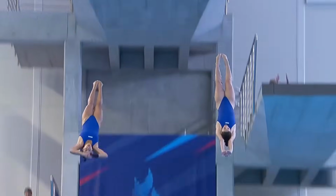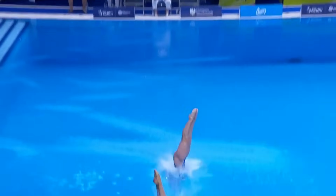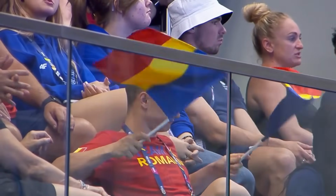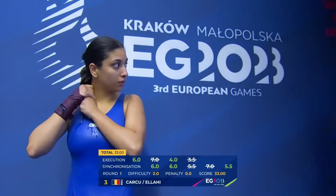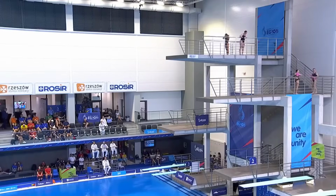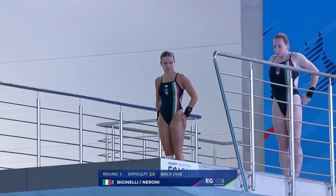On the right side, we have Nazanin going way too far over. You see it here, her legs just keep on falling over. Also her teammate Joanna just lands short, so huge mistake for them. 6 and 4 individually, 6.5. Sorry, it's the opposite. It was Joanna who went over and Nazanin a little bit short. So a low scoring dive, 33 points for Team Romania.